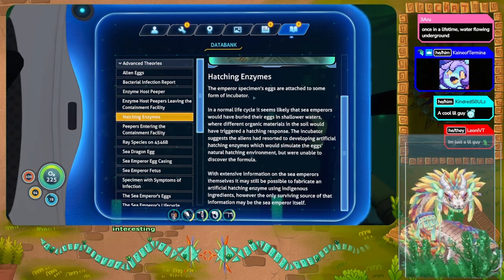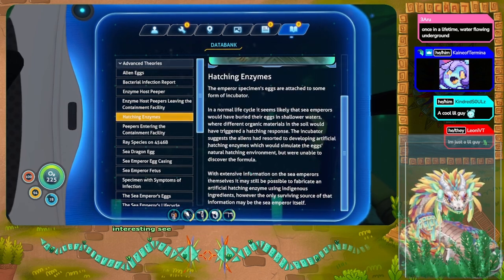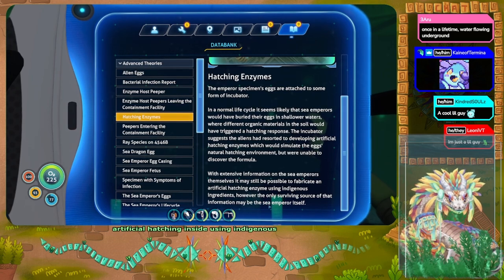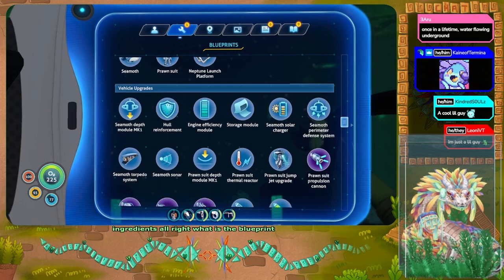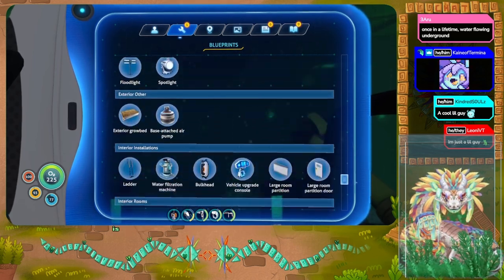Interesting. Let's see. Consider information to the Emperor themselves. Possible fabricate artificial hatching enzyme using indigenous ingredients. All right, what is the blueprint? What is an enzyme?